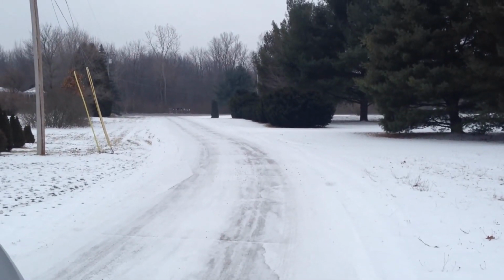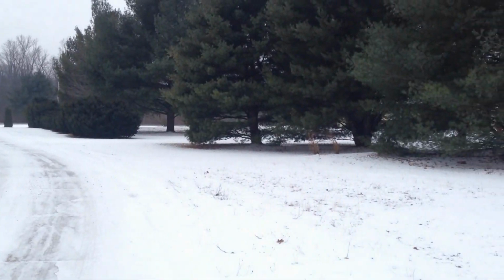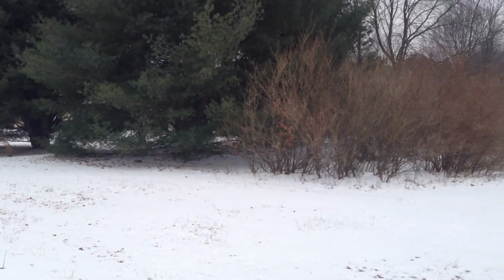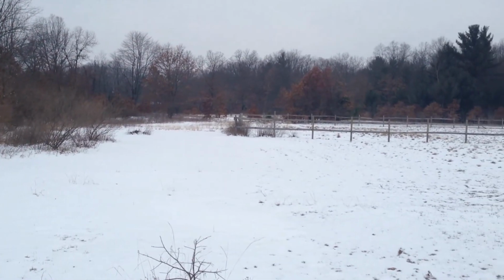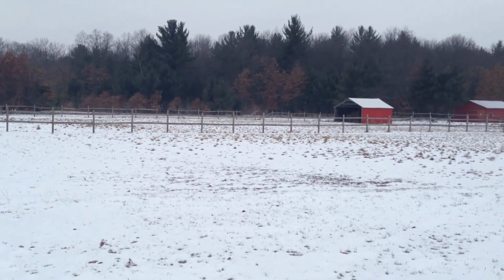Now I'm about halfway back, starting out looking back toward the road that we just came up. That's from 10 Mile. This is the back of the property, and this is what you would see. And now we're going to be coming up to where the horse fence is, and that's where they kept horses at one time. And you can see a little horse barn there.